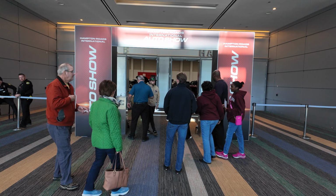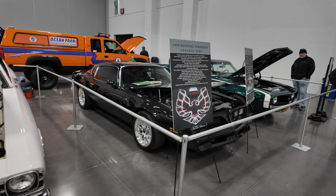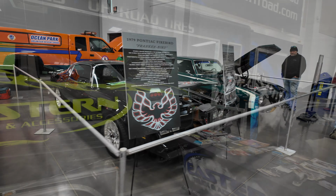Today we are here in Virginia Beach, Virginia at the beautiful convention center for the Hampton Roads International Auto Show. There are over 20 manufacturers in the building. There are classic cars, there are vendors, the whole 9 yards. In this video, it's gonna be kind of random because this is my first auto show. But I'm gonna walk through some of the popular vehicles that I like.